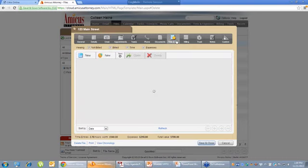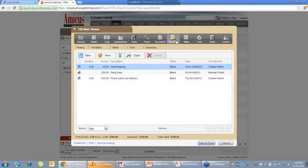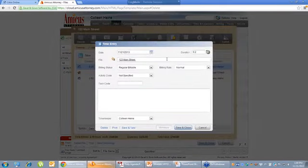Moving over to my time and expenses, I can see anything that's been added to this file, including coworkers' time or expenses, and the total value of the file thus far. So I'm going to go ahead and add a brand new time entry today just to show you how easy it is. Our little blue symbol is our time slip. Clicking new, Amicus did a ton of work for me. It knew which file I was on. It knew what my billable rate is. And I can add a brief description here.